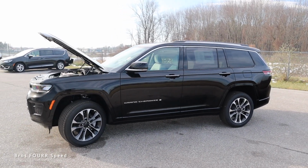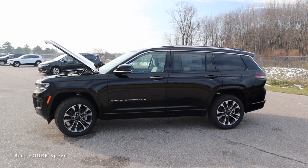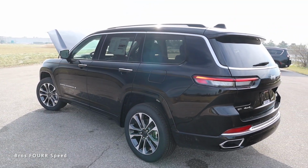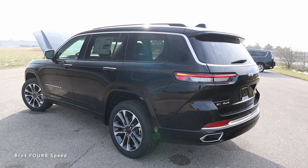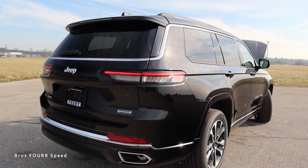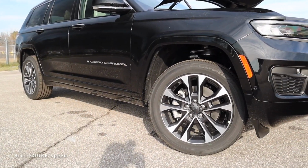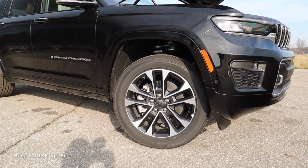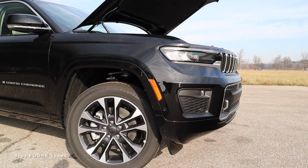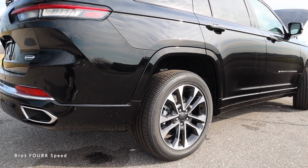You're looking at 18 miles per gallon in the city with 25 out on the highway, and this can even tow 6,200 pounds. Overall length is 204.9 inches with the wheelbase at 121.7. Height is 71.5 and width is 77.9 inches. The Overland is extremely capable off-road with maximum ground clearance going up to 14 inches and breakover angle at 23 degrees. Approach angle is 30 degrees and departure is 24 degrees.